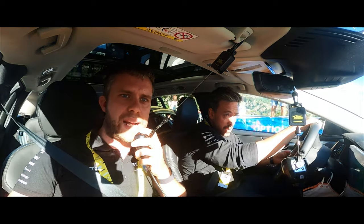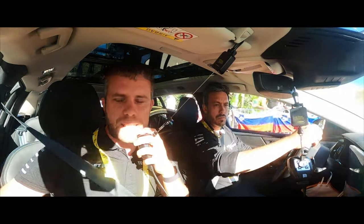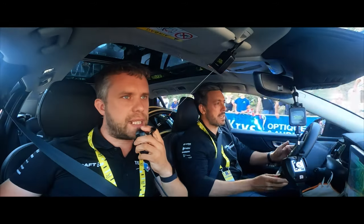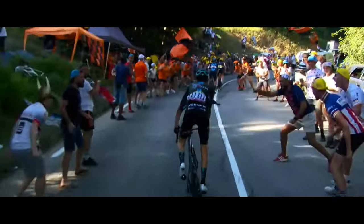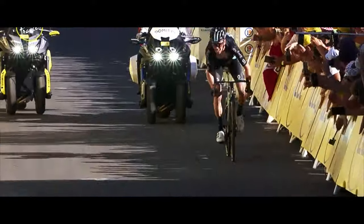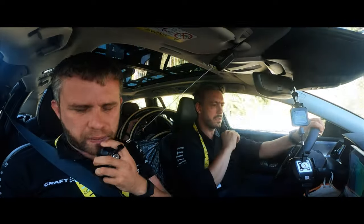You're not that far behind at all. Come on. Really good, mate. Come on, Roman. Massey's now dropping. Yates is cracking. This is awesome. Come on. 4 minutes gap over Adam Yates now. All in, mate. All in. Come on. Push. Really good effort, mate.